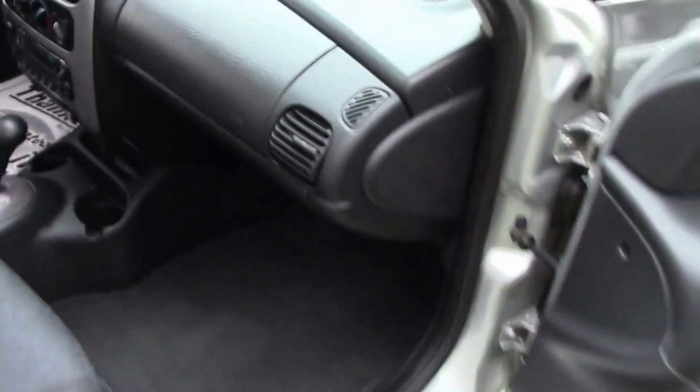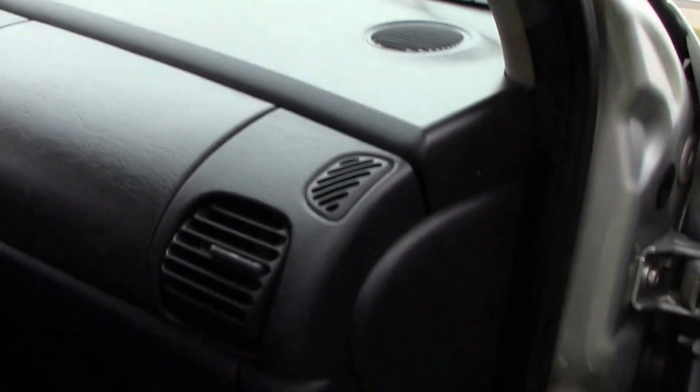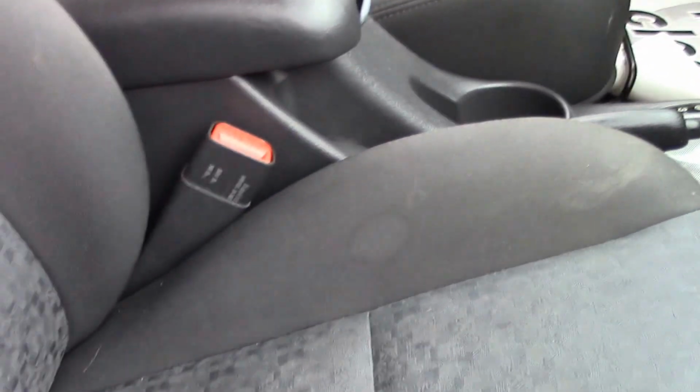All right, so let's look at the interior of this. You can see the dashboard's really nice and clean. It's not all busted up. Like I said, it's clean and shiny, and the seats are actually in really good shape as well. They're not ripped up. There's a couple little discolorations and stains, I'd call them, right there on the seat. And have a look at our floor here, which is nice and clean.